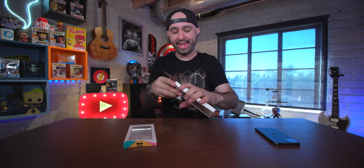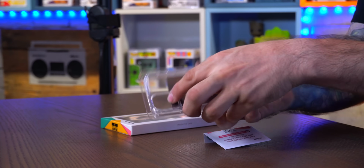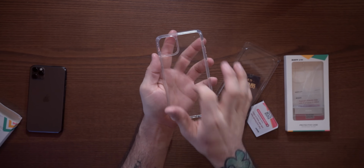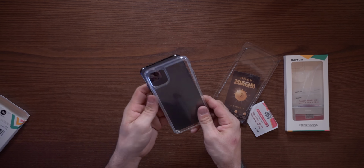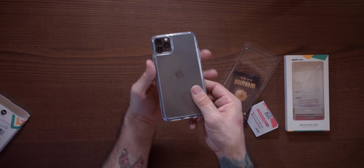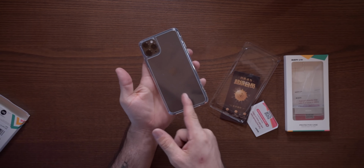So this case, I get this for every phone that I have that they make it for. This is a tempered glass case, and it's transparent, as you can see. But we have tempered glass on the back, and the cool thing with tempered glass is that when you put it over a phone, it's much clearer than plastic. It's much more scratch resistant than plastic, and you can see here that it just looks cleaner.